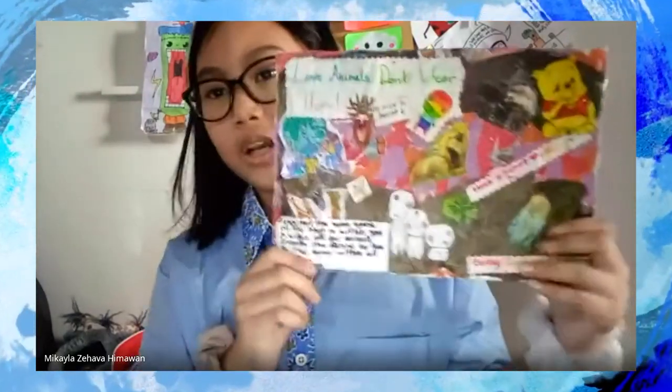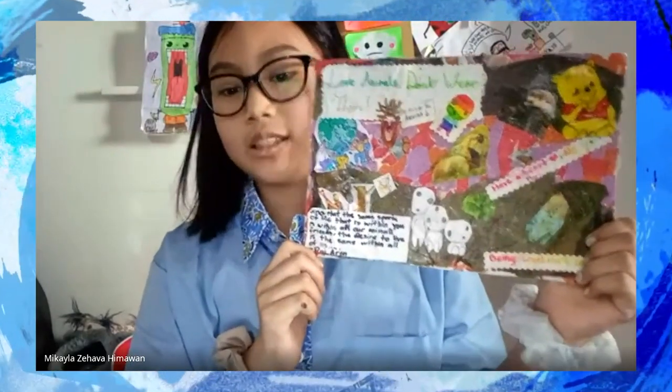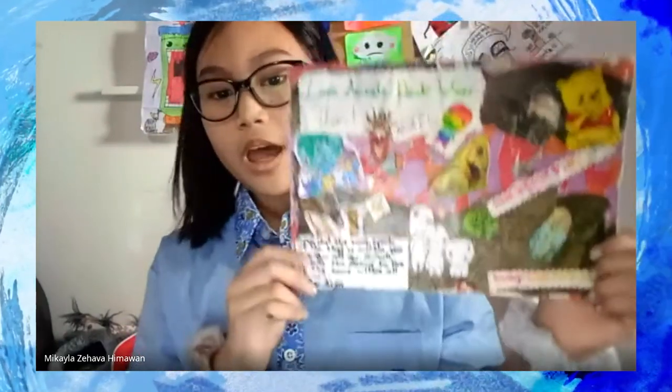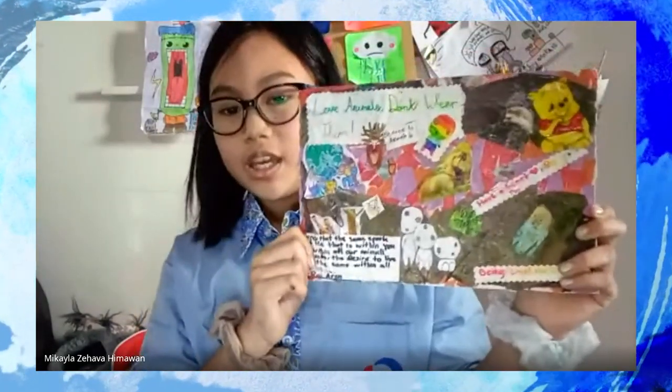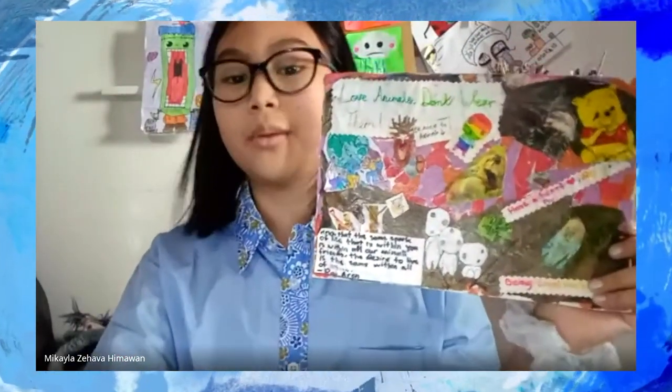The process started when I prepared 3 different colors of origami and sewed them up into pieces as the background, then assembled them on a piece of A3 cardboard. After that, I assembled dried leaves and stuck them on. I added some drawings I made and some of my printouts.